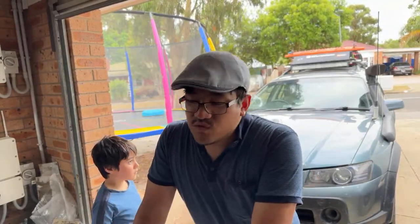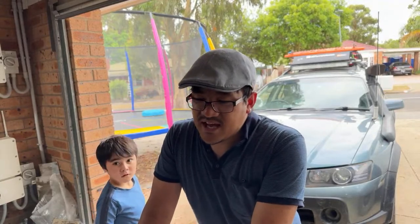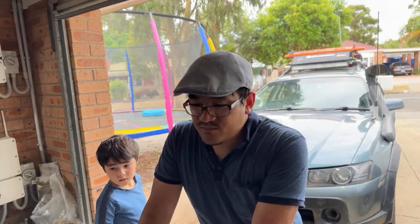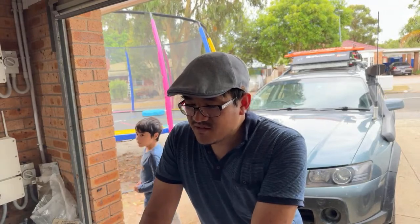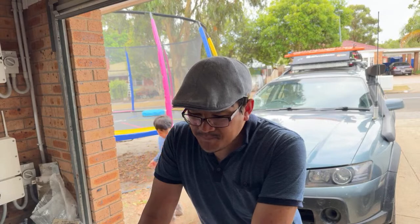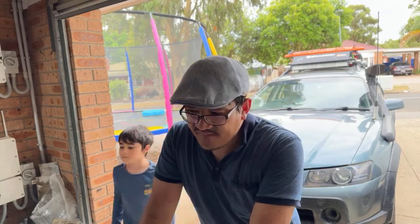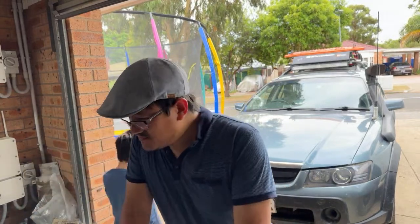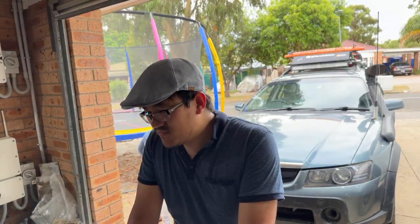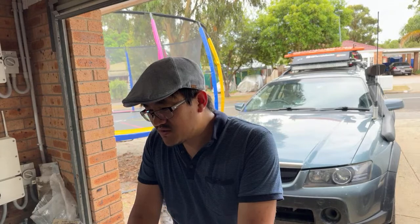My plan was, if it was a lifter and it wasn't too bad, I was just gonna drop a whole new set of lifters in there and then put everything back together and pretty much go. But this changes a lot, so we have to have a better think about what we want to do with this.